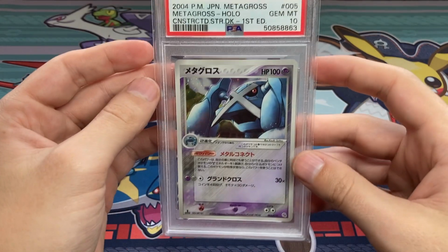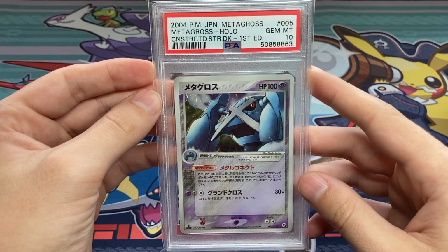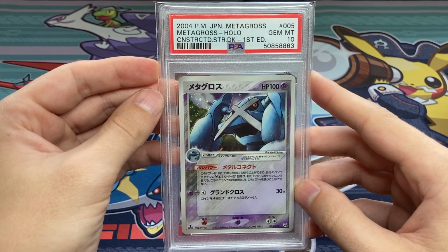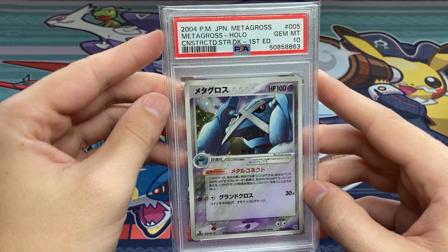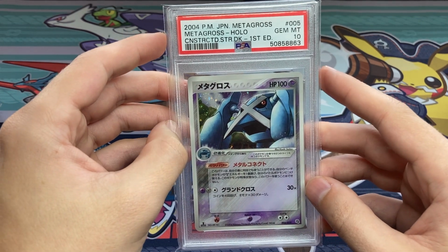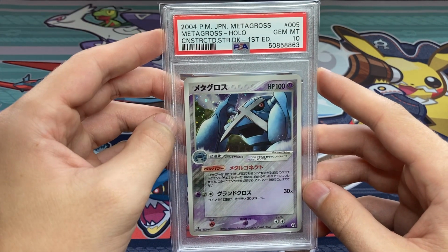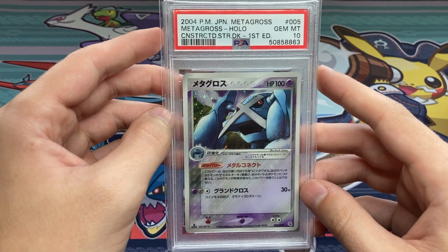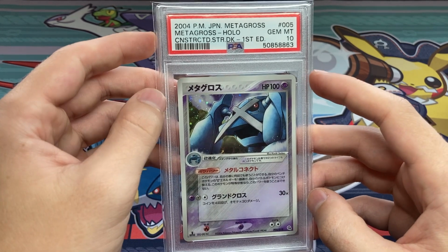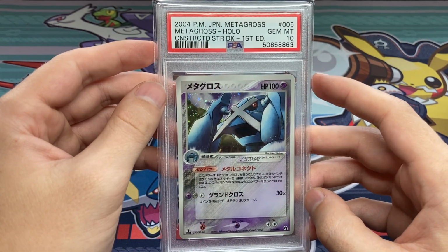Just a few cards left. Metagross from the constructed starter deck. Up until a couple months ago, this was like the best buy you could ever make. In Japanese, it would go for like 20 bucks, which is only double MSRP from when it was released in 2004. There's modern stuff that sells for more than that. But you get this Metagross Holo, and you also got a Jirachi Holo, which was fantastic.